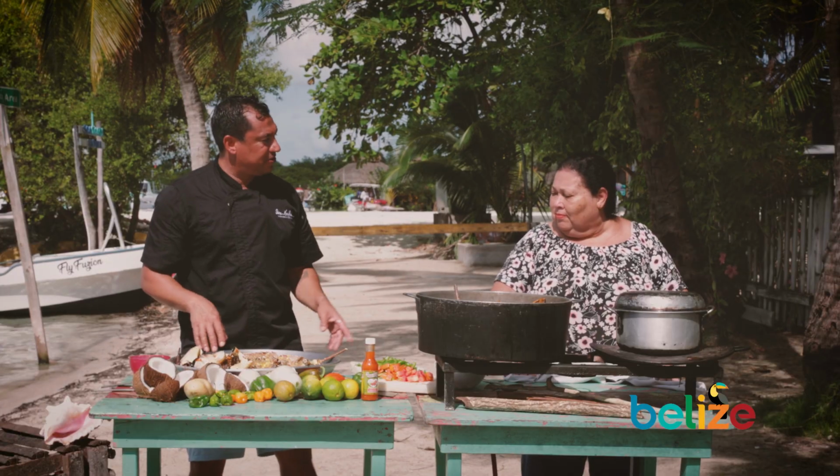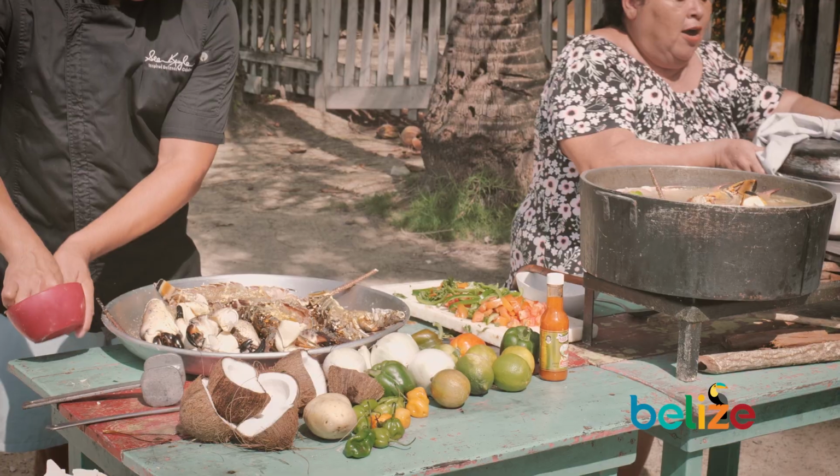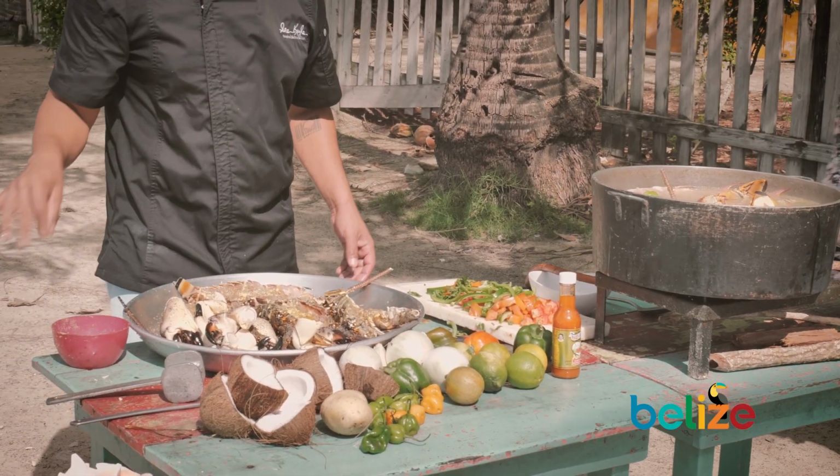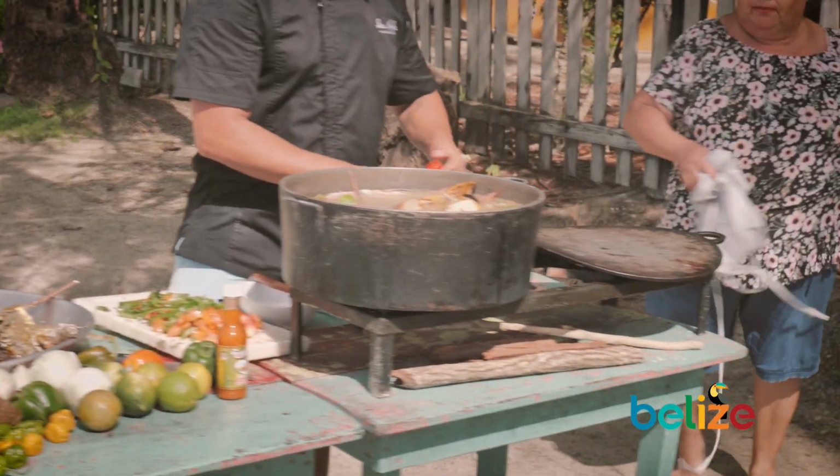All right, so let's grill the lobster, okay? I'm going to move the rice then. Good. Rice done, ready. Let's go. Coconut rice. Beautiful coconut rice. We're going to use the same griddle. Put some oil, okay? Yes. Grease her, mama.